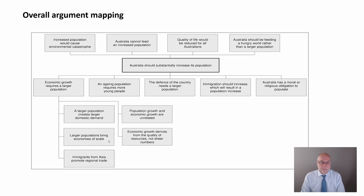So let's have a look at some of these. "Australia should substantially increase its population" is the proposition. Now, what's a weakness of that proposition? If we go up here, "increased population would cause environmental catastrophe." Wow, that's a weakness of that proposition.